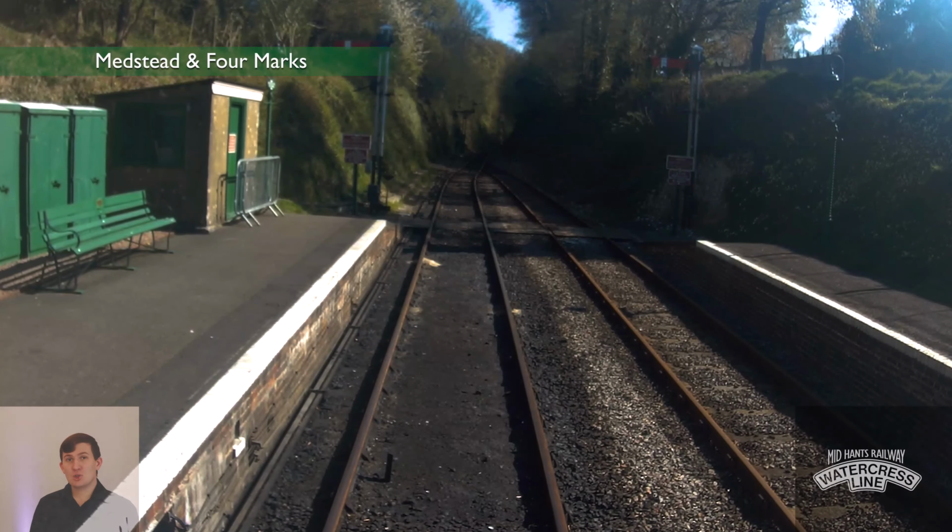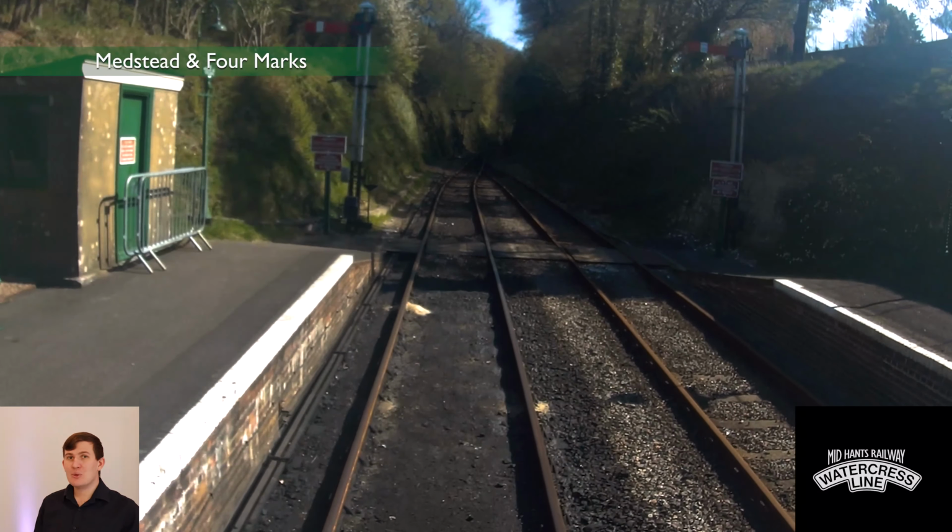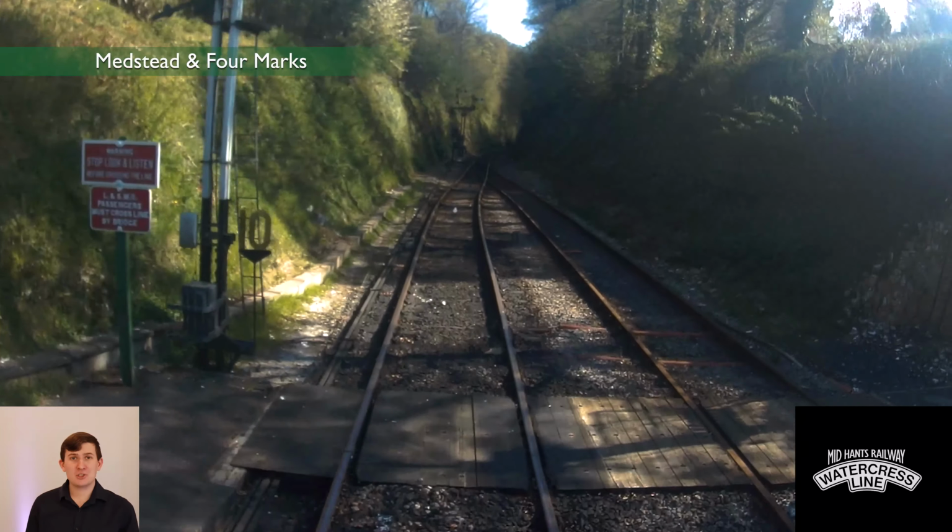Hello and welcome to part 3 of Tour of the Line, and we jump straight in where we left off at Medstead Four Marks station.